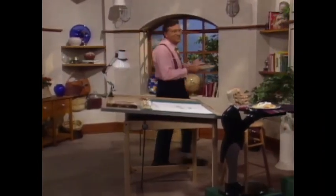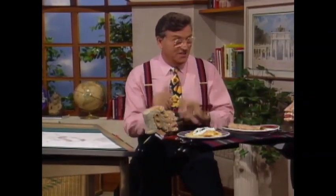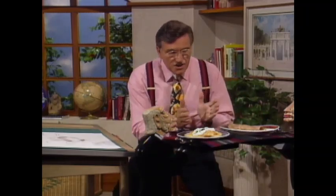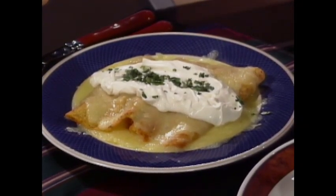Now, just one additional thing that you can do with this one is to take some of that strained yogurt, put just a little lime in it and cilantro, and then serve that up as a sour cream as well. And that does very well. Okay, let's compare this with the quesadilla, with the sour cream and all the stuff.